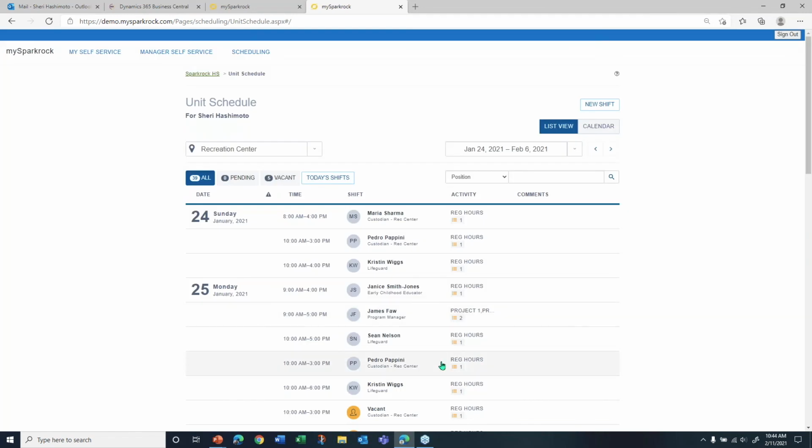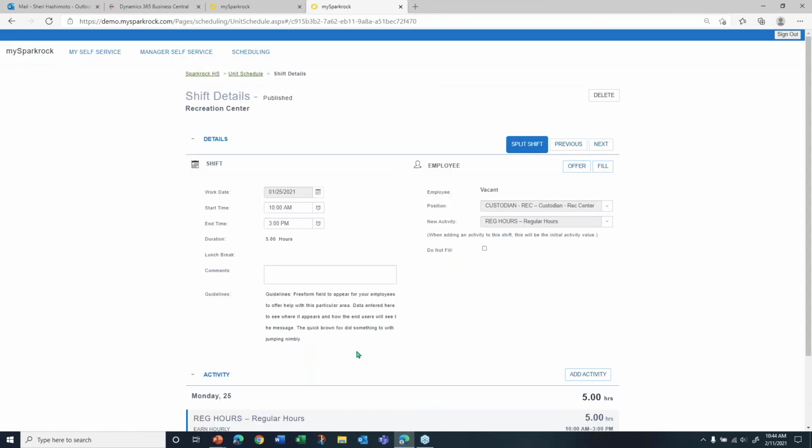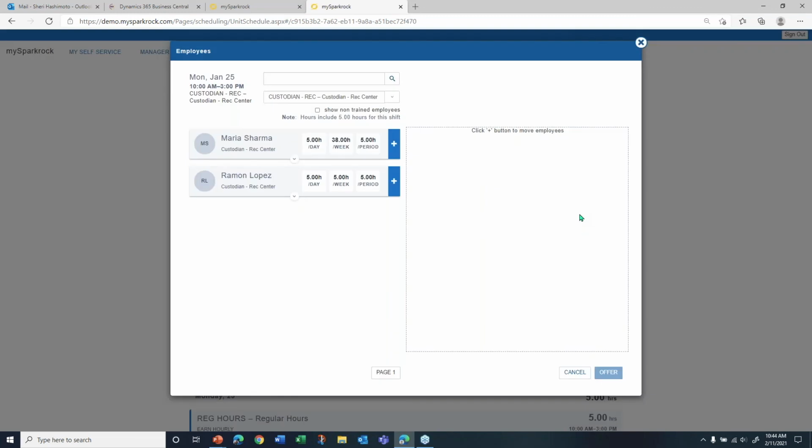Now, as for the shift vacancies right here, okay, if you're a new manager or maybe you have a lot of employees in your department, it's really difficult sometimes to remember who can do what, right? So again, letting the system show your managers who's qualified to fill that vacancy not only saves them time, but also ensures that you're correctly staffed and compliant.